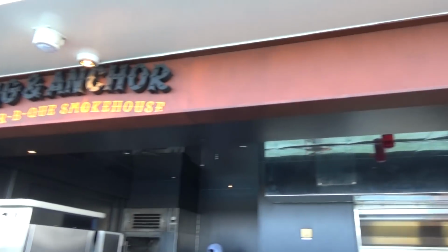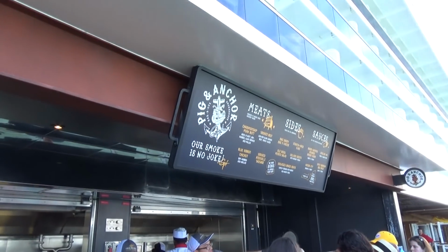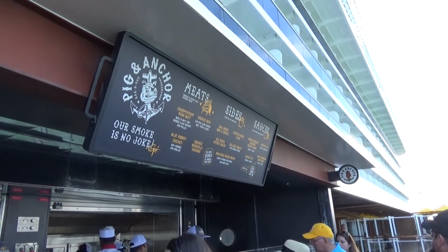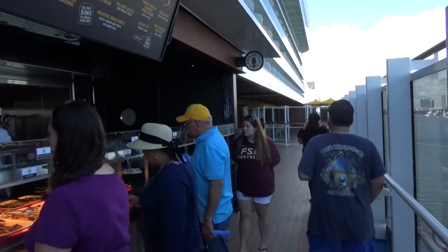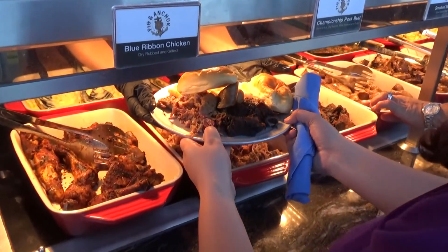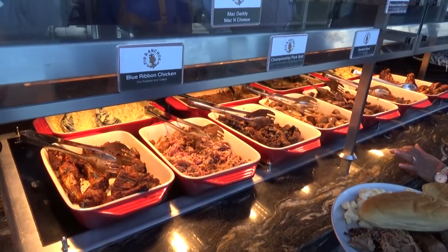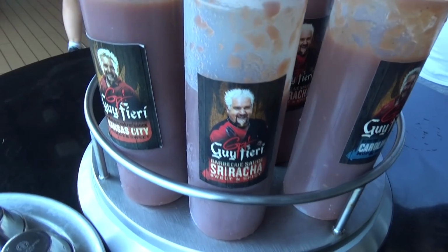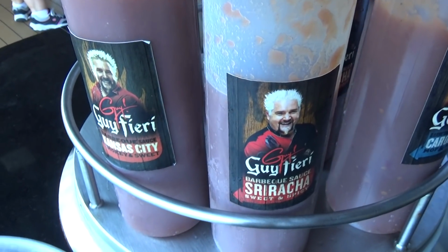On embarkation day and sea days for lunch, they open up the Pig and Anchor free barbecue, where you can come out here and get some really, really good barbecue. It's outside on the lanai here on deck 5, and it looks good. Molly's filling up our plate now, and there's a really nice selection of meats and stuff. They also have a fine selection of sauces, all with Guy Fieri's face on them.